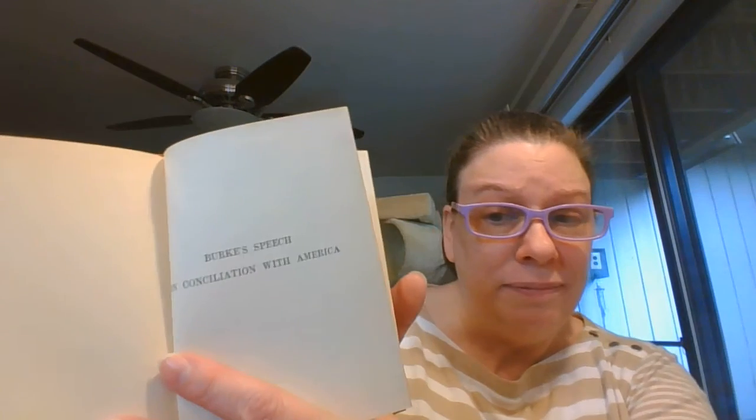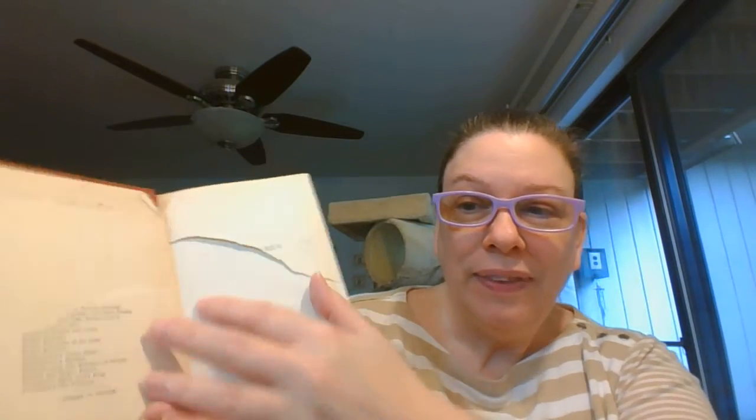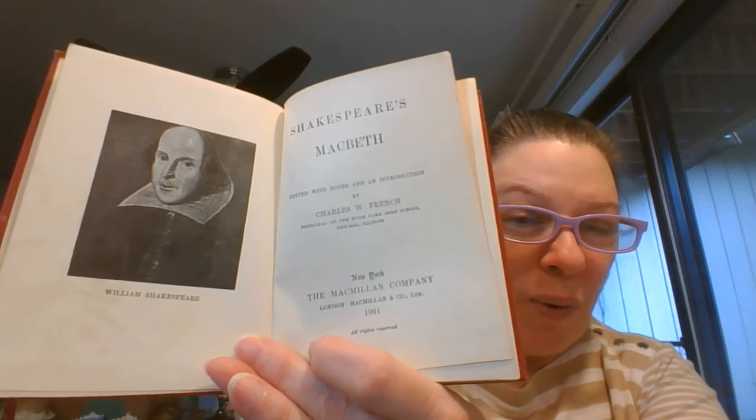Burke's speech on conciliation with America. So I'm going to guess that has something to do with England. Here's Edmund Burke. And this is 1901. And then we have Shakespeare's Macbeth. This one, the binding's a little loose on it, and we do have a torn page and some writing on here. This was also a Baron book. We've got a picture of William Shakespeare, and this is 1901. And so that's that series of 5.